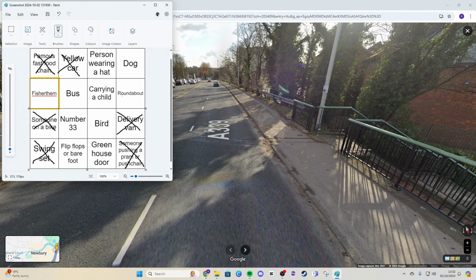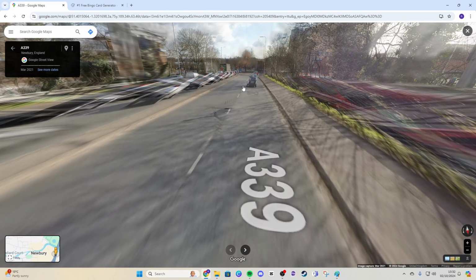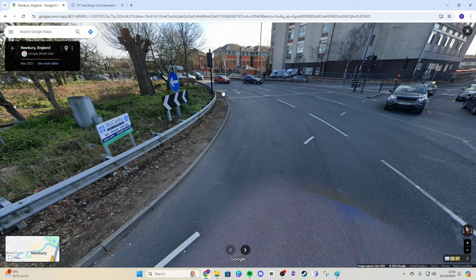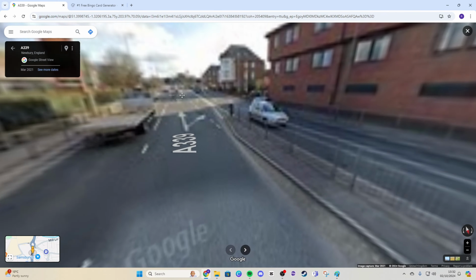Right, we've got everything we need to be in the town for. A roundabout, someone carrying a child, a bird, flip-flops, a dog, person wearing a hat. We haven't found anyone wearing a hat. Surely we have. Because right now, I'm heading on the roads. There's a roundabout. Roundabout. I'm heading on the roads. I'm going to see if I can head back home where I was from. See if I can remember the way back.